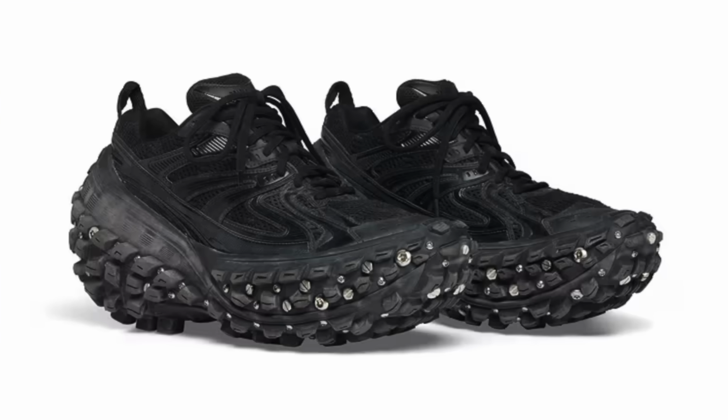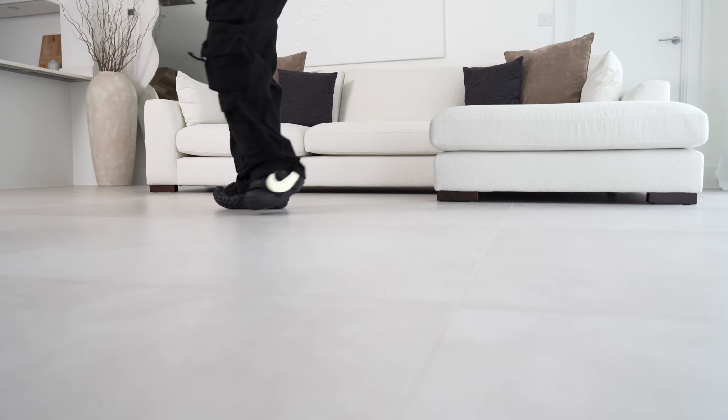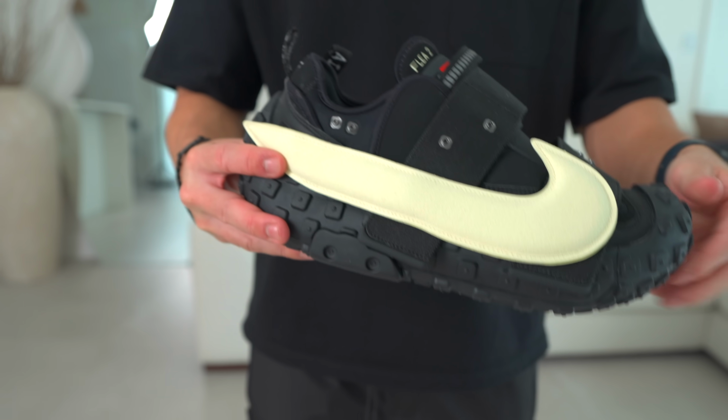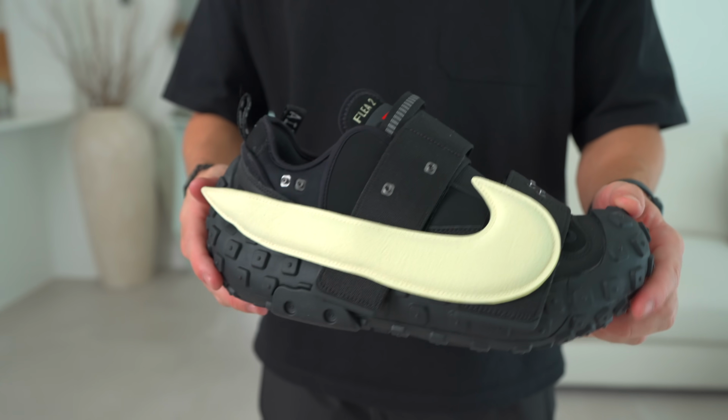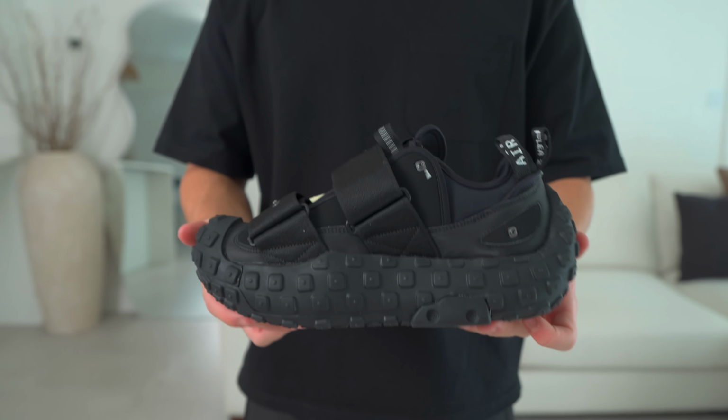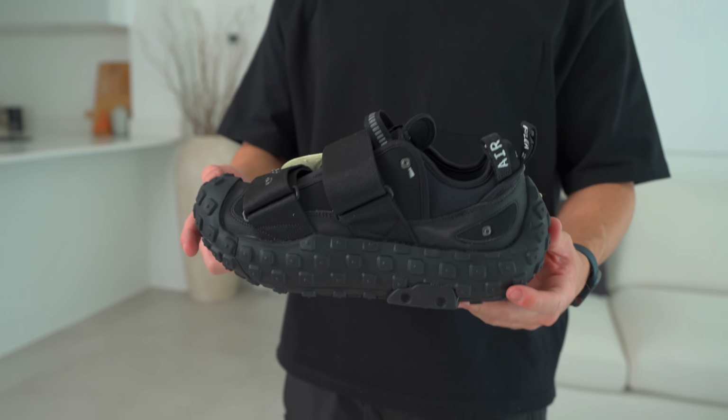Design. But then there's also the fact that these do kind of look like a Balenciaga Defender. Regardless, it does a very unique job at separating itself from both of those shoes. So as you can see, this pair of sneakers has no laces. All you get is these two giant Velcro straps that actually do a pretty good job at locking your foot down.